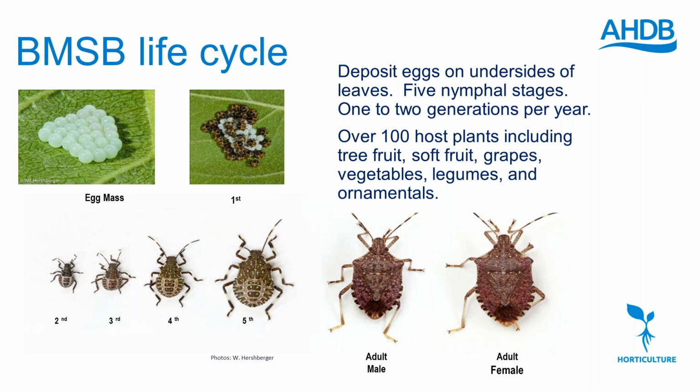But brown marmorated stink bug has particular characteristics that make it very high impact as a pest. And one of these is that it has a very broad host range. So it can feed on well over 100 different plants, lots of different crops, including tree fruit, soft fruit, and grapes, vegetables, etc. Apples and pears are probably at most high risk in terms of the UK situation.